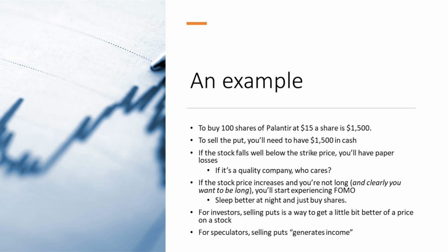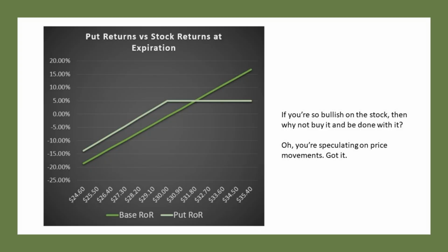For investors, selling puts is a way to get a little bit better of a price on a stock. Is it worth it? We would question that. For speculators, selling puts generates income. And you can see here this example. So this is the return for a deeper green line is just buying and selling a stock, while the lighter green line shows a put return. If you're so bullish on the stock, then why not buy it and be done with it? If you're not so bullish on the stock, then why are you buying it in the first place? Oh, you're speculating on price movements. Got it. That's exactly what's happening when you start using selling puts to generate income.